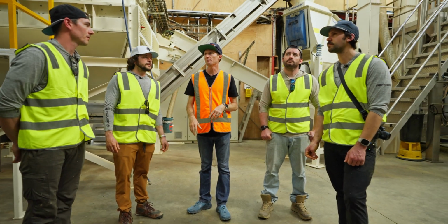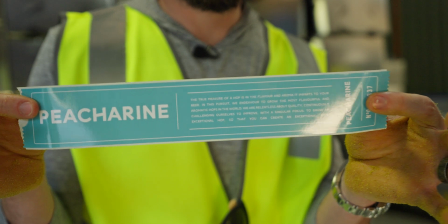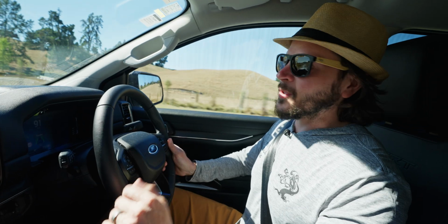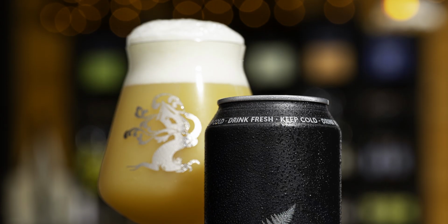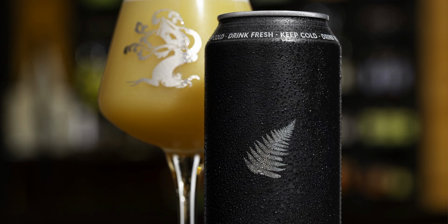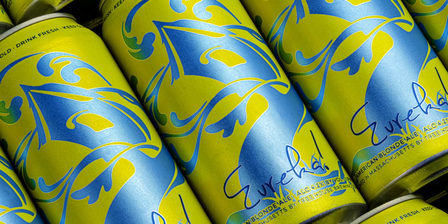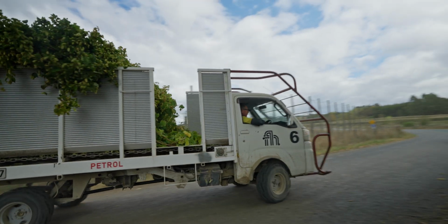We've got a big chunk of Peacherine this year that we are desperate to brew with. Last year we had a smaller contract and we tried to stretch it out as much as possible. But if you're a fan of beers like Silver Fern or any of our New Zealand-based beers, our 11th anniversary beer had Peacherine in it, Eureka Peacherine. It's just a hop that we've fallen in love with. And Freestyle is the only grower that grows it and sells it.